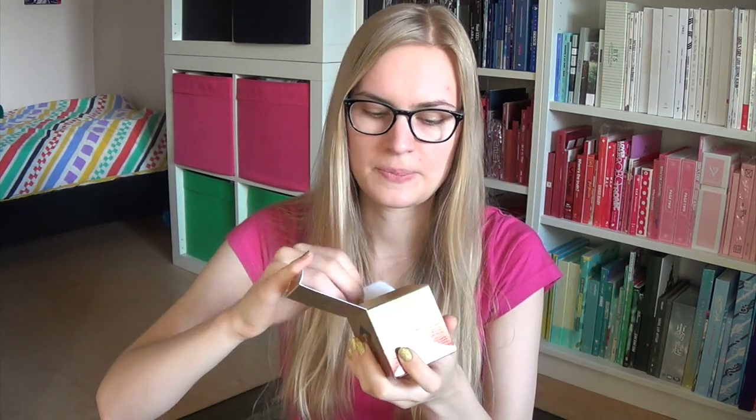Then I also got, I just had to get this one. I knew I had already gotten those two skin caviar, so I didn't really need more, but I just had to buy this face cream because, well, I smelled it in the store and it had this faint smell.